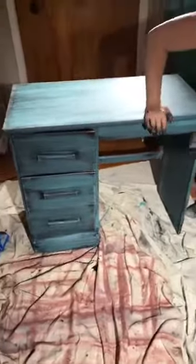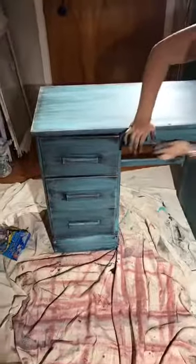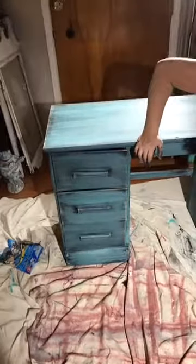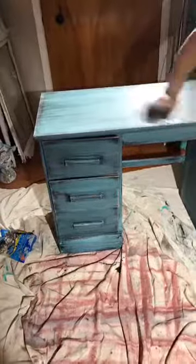What grit sandpaper? This is just a medium grit sand pad. Yeah, don't go with a fine. Just do a medium or even a coarse. But I like medium because it doesn't grip too much. Too fine, you have to make too many swipes to get anywhere.